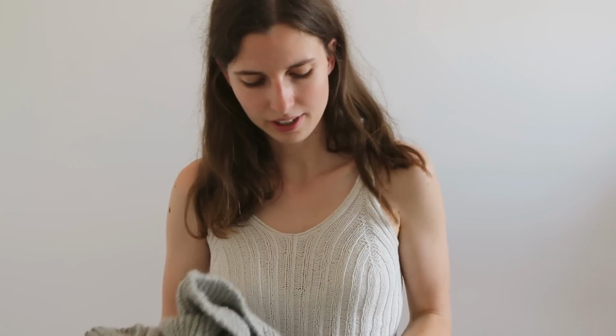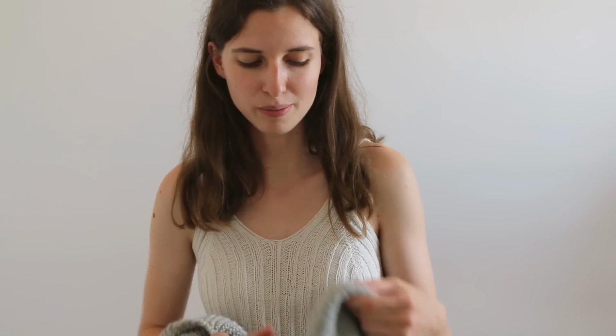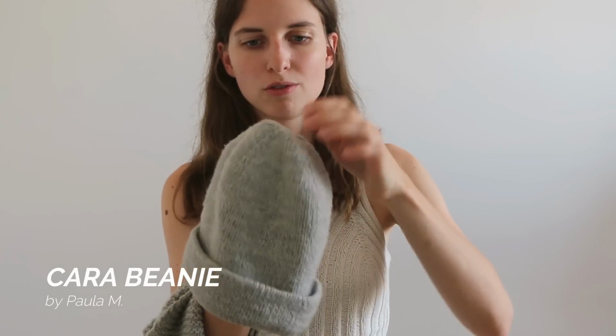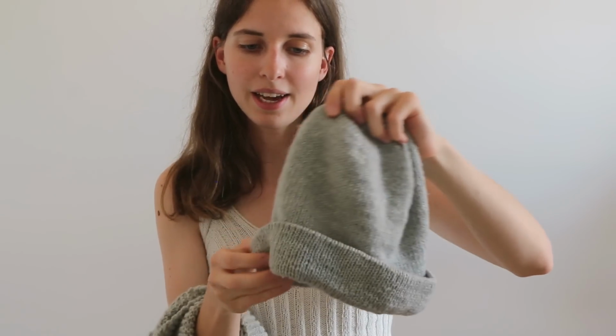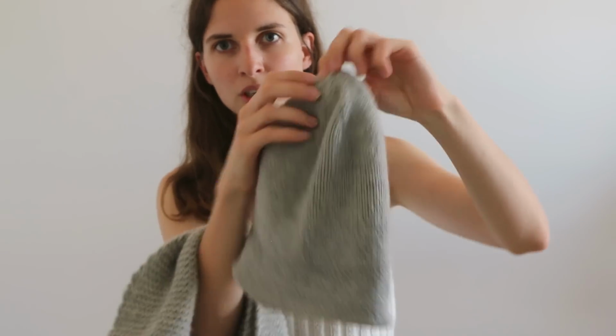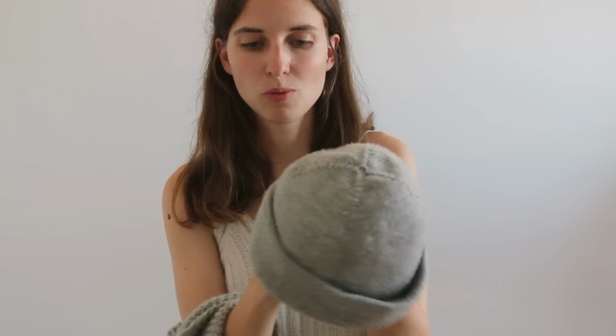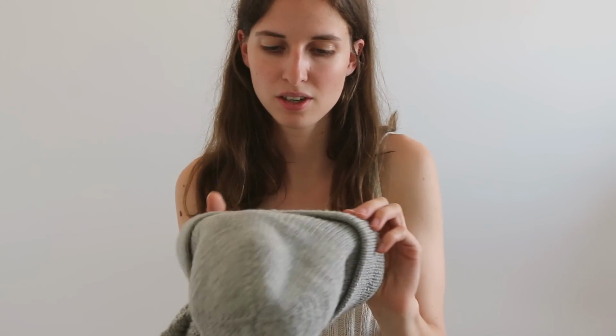Then I have another almost matching set. This was not the idea of it, but let us start with the Cara beanie. It is also a pattern from Paula M. And this is knitted in a tube. You knit like this, and it's the same here, and then you turn one half into the other and stitch them together on the top, and this makes the beanie very, very thick. So when you have the cuff, it's 4 layers of knitted fabric.